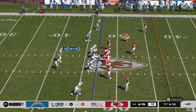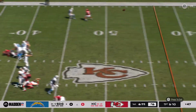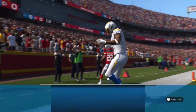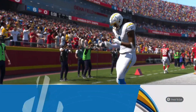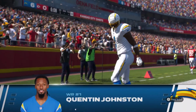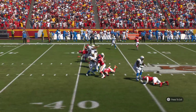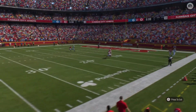13 yards on the play. Play action this time for Justin Herbert. Oh, he's going to let this go for the end zone. He's got his man. It's caught. Touchdown, Chargers. Quentin Johnston, his 6th touchdown of the season. And the Chargers are on the board first here on the road in Kansas City.